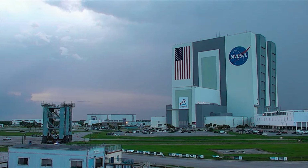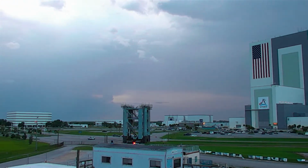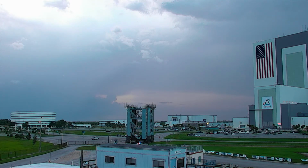SpaceX and construction crews here at the Kennedy Space Center, in conjunction with NASA, are working on widening segments of this road to ease the transfer of future Starship-related hardware from the construction site, the factory that's being built up elsewhere here at the Kennedy Space Center, to Pad 39A for future operations.